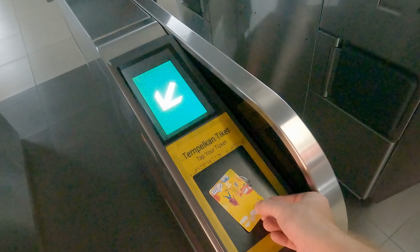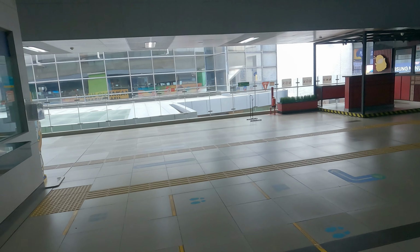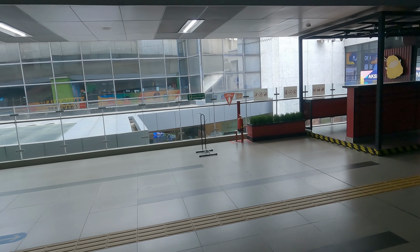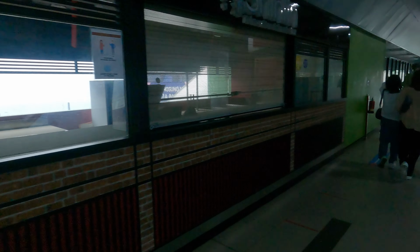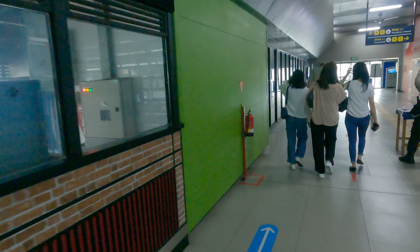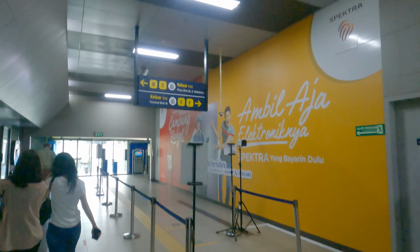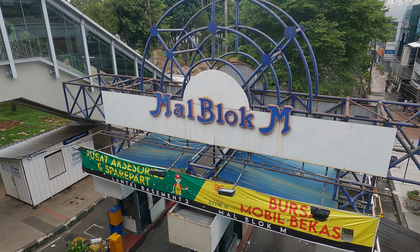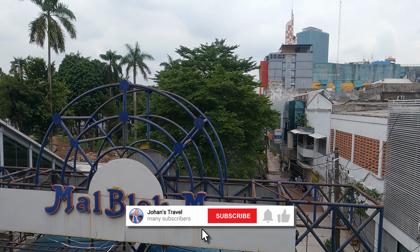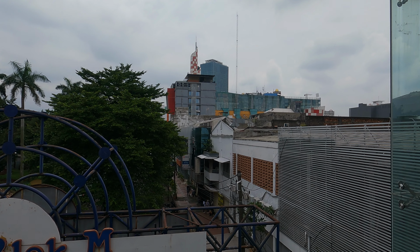Exiting is as simple as touching. There's one more. I'm going to show you the other one first, because I'm going to have lunch in the one I showed you. This is small Blok M on the eastern side of the station with direct access. The trees obstructed for a large part. This is a complex of shop houses with the mall in the middle.